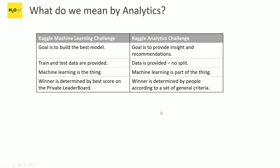All right, so those are the differences in Kaggle, and like I was saying, it's kind of the same thing in the real world. There's this broader analytics picture, so we'll use that as the terminology there. And then within this analytics problem, there are different tools and techniques you can use, machine learning being one of those.